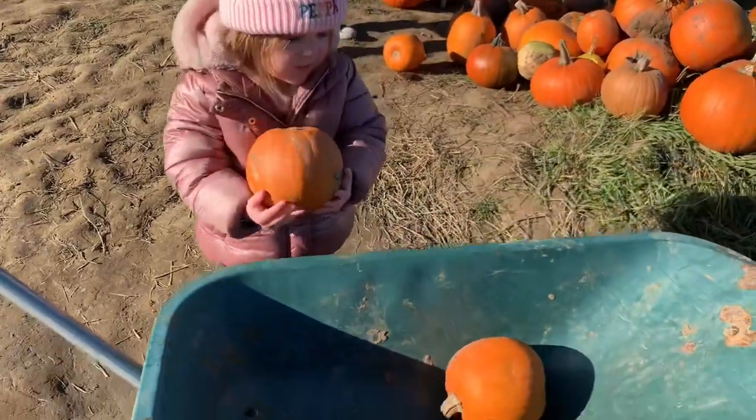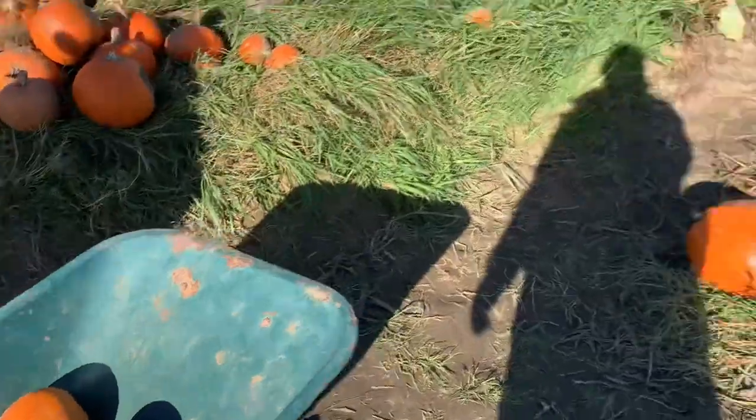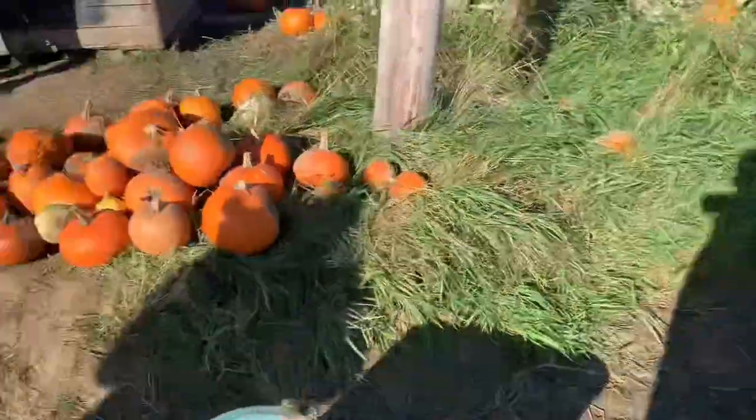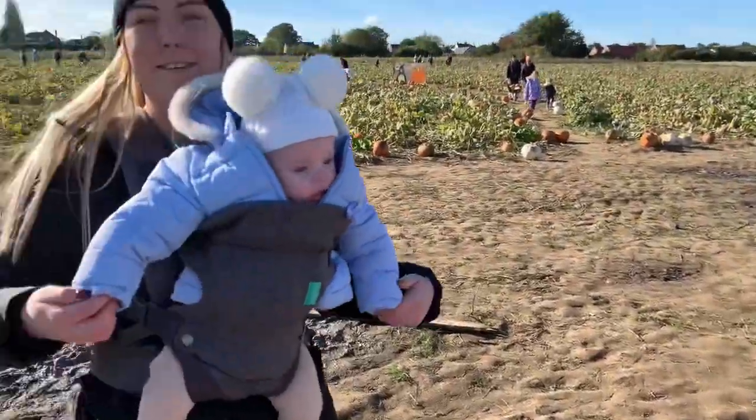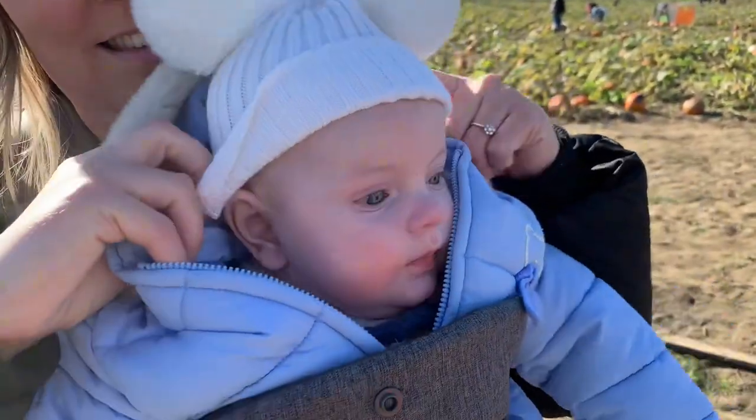What about that tiny one, Ida? Yeah. What about that tiny one there? Yeah. That one? Is that for Leo? Yeah. Right, we need to find Daddy a really big one now. Not that one. One bigger than that. Is that a bit small?